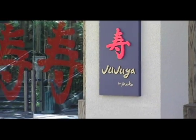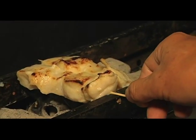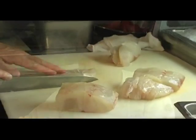Jujuya means, Ju means happiness, and the ya means house. So basically, the happiness house. What we do is Asian plus American combined. That kind of food is what we're doing. We have some dishes with sushi rice, but we're not a sushi bar. It's more like a new cuisine. It's basically California Asian cuisine. That's what we're doing.